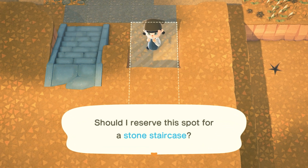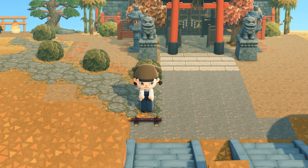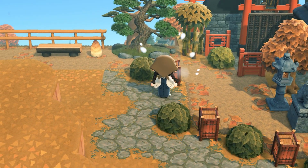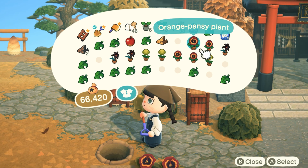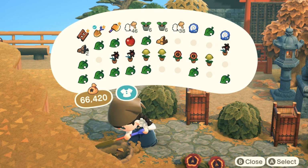So this build isn't finished. Most of it is. I have a pretty good idea of what I want to do on this area and the rest of the mountain and on the rest of the island, to be honest. But I still need to enclose the temple, if you know what I mean.